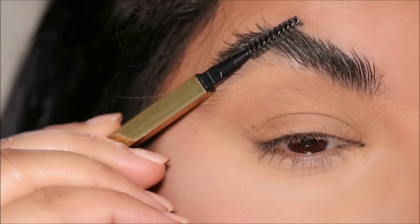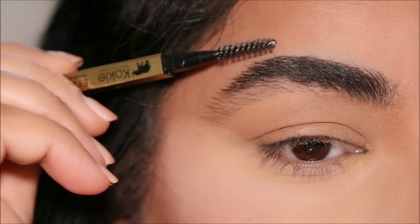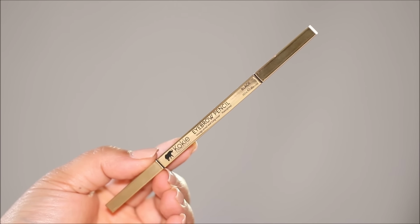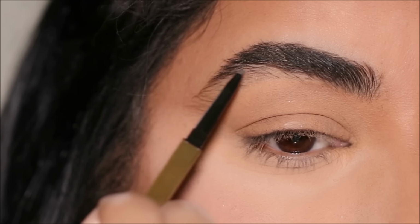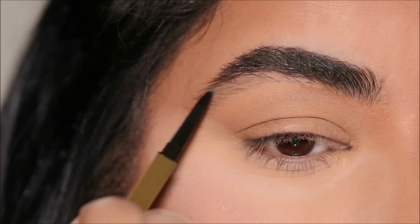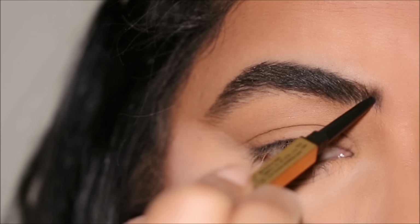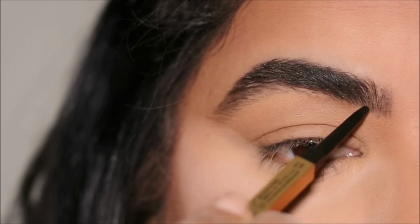And then I'm using a dry spoolie to remove the excess product, as well as again brush my brow hair upward so it gives that feathered out look. And then using the same Cookie Cosmetics brow pencil, I'm only going to fill in the sparse areas at the bottom portion of my brows. I already have very thick brow hair, so I don't like to overfill. And honestly, I want to get to a point where I don't even fill my eyebrows. It should just look naturally nice, and I would like it that way. Who doesn't like it that way?